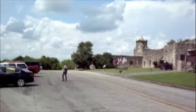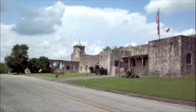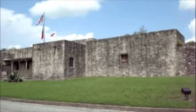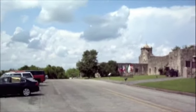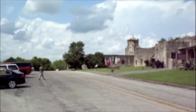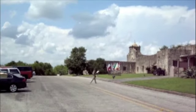A view of the Presidio de la Bahia. It's quite a large structure here. We're not going inside because we don't have a lot of time, and we'll be closing here shortly. We want to go over to the mission, where we'll get some more pictures. There's a lot of history here, but we don't have time at this point to go inside.